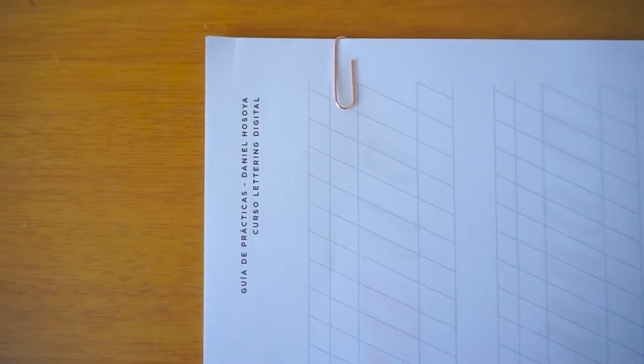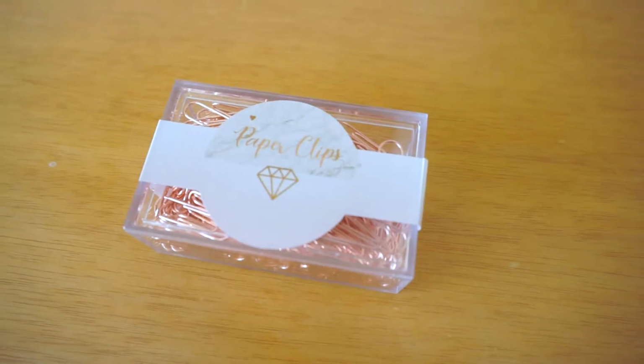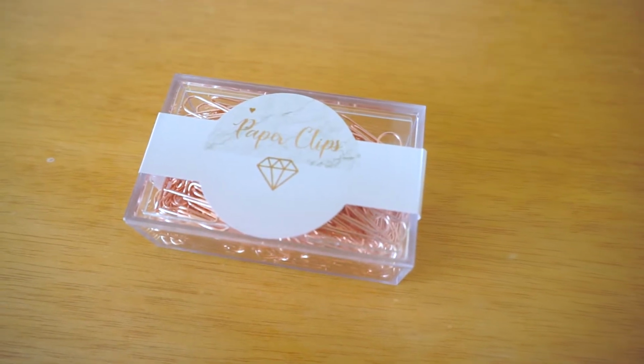So the first thing I got in the stationery department are these super nice rose gold paper clips. I bought these in the supermarket, believe it or not. Supermarkets here have a section where they sell super nice things like stationery, cute teacups and plates and things for the house. I bought this yesterday when I went to the supermarket to do the food shopping for the weekend. I saw them and I said to myself, Natalia, you need this in your life.